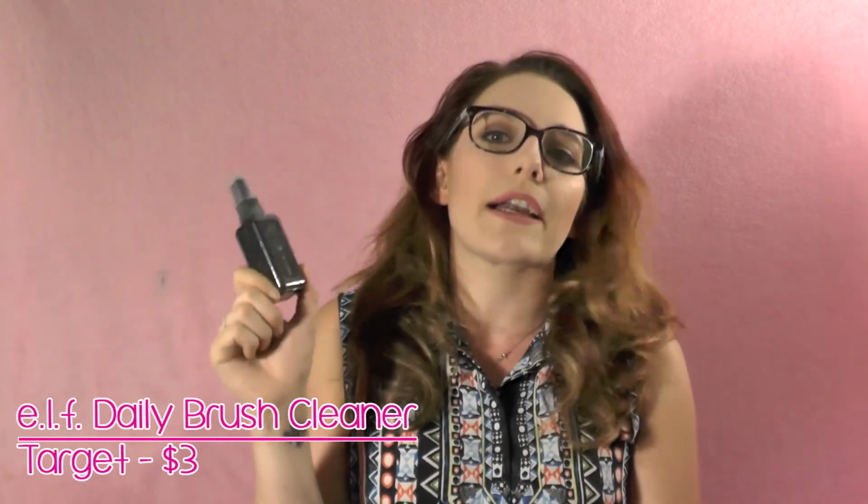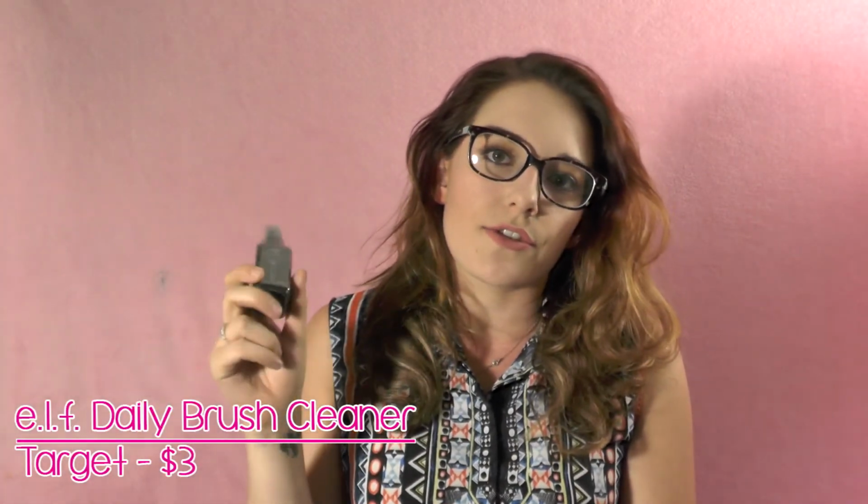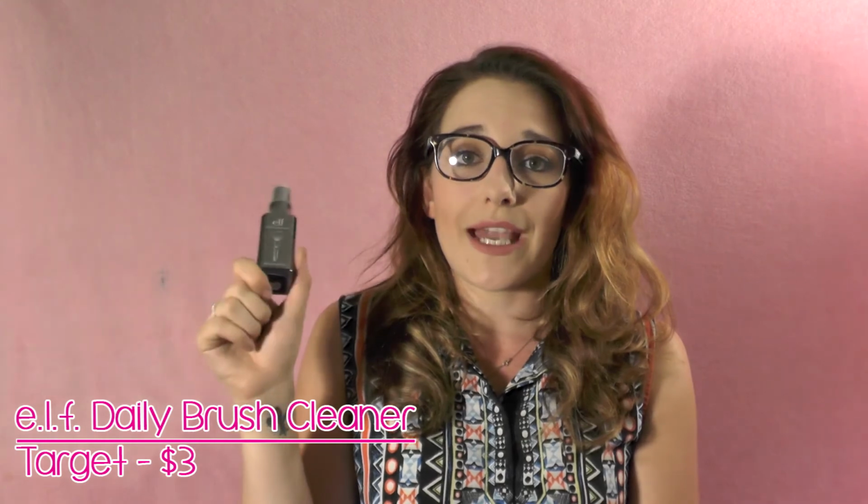I also got their daily brush cleaner. This is my second bottle. Actually, I've used it before, so I'm kind of cheating. It is great to just spritz on, wipe your brush onto something like a piece of fabric, for a brush cleaner really quick without having to do the whole shebang with the soap and all of that. This is good for daily use. It sterilizes it, and it also cleans off some of the excess makeup you might have gotten from that day. Of course, you should always wash your brushes other than that, on a weekly basis or whatever you want to do. But this is good for an in-between kind of quick clean that I really like.